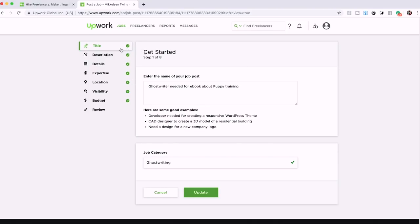First step is getting started. Step one, enter the name of your job post. You're looking for a ghostwriter, so you're just going to want to put something like ghostwriter needed for ebook about puppy training. Specifically, we write puppy training because we want someone who has at least some experience or background knowledge on that subject. You want to let the ghostwriter know what the topic is about, so that only people who are interested in writing about it will apply for the job.